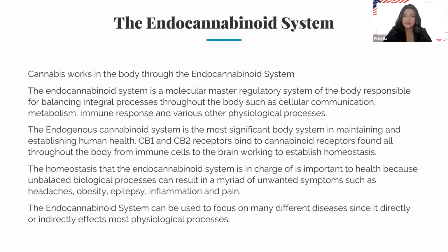CB1 and CB2 receptors bind to cannabinoids and are found all throughout your body, again, from immune cells to your brain, working to establish that homeostasis. The homeostasis that the endocannabinoid system is in charge of is very important to health, because unbalanced biological processes can result in a myriad of unwanted symptoms, such as headaches, obesity, epilepsy, inflammation, as well as pain. So because of this, the endocannabinoid system can be used to focus on many different diseases, since it directly or even indirectly affects most physiological processes. So that's how important the endocannabinoid system is.